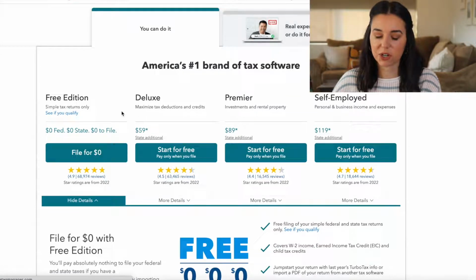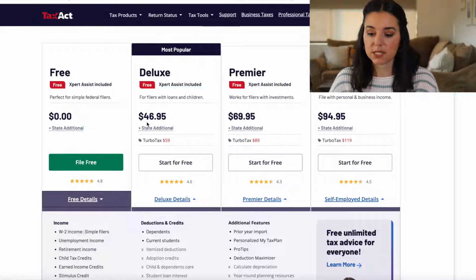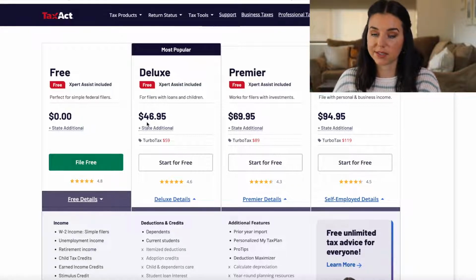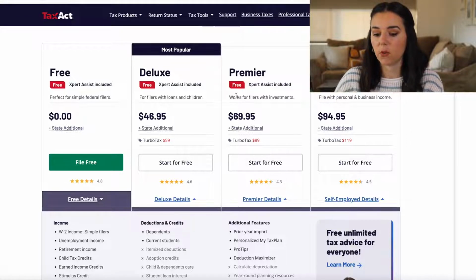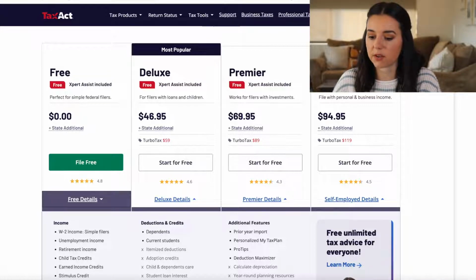So yeah, the TurboTax pricing says $59 for deluxe, $89 for premier, and that's exactly what TaxAct has stated, and then they've slightly undercut that. So a discount of about $12 for the deluxe version. Then you'll see the premier listed at $70. So this would work best for those who have investments that they need to report. And then if you're self-employed, this is listed at $94.95. The state is going to be additional at $54.95.